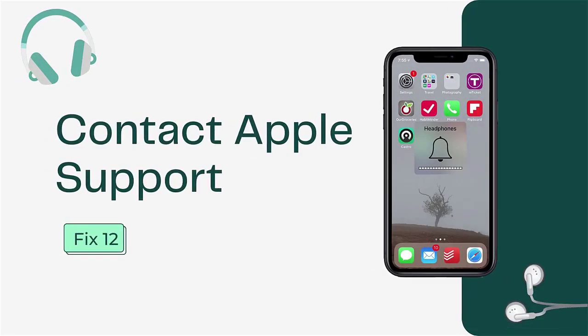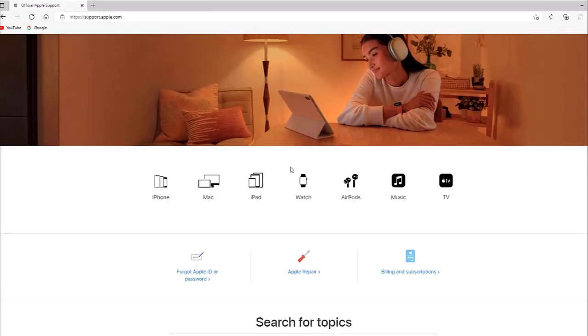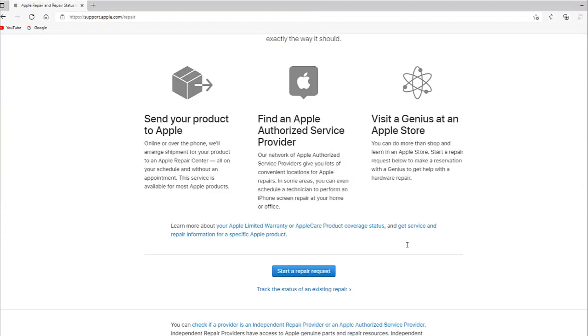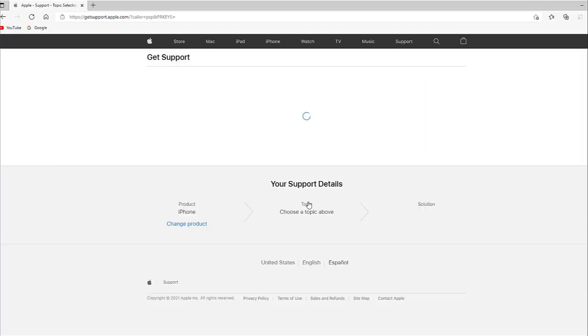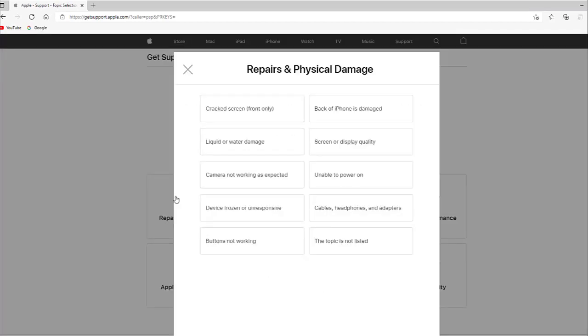12. Contact Apple support. If you still can't fix the iPhone stuck on headphone issue after you have tried all the ways above, it is a hardware cause. You can contact Apple support online and send all the things they need to know your situation.